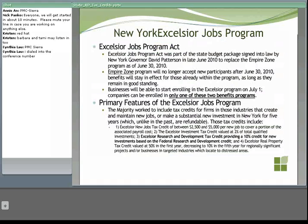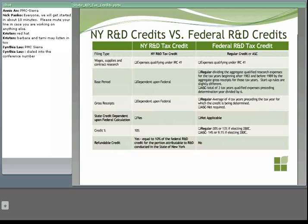Okay, so we go to the next slide here. Again, from the expense standpoint for the wages, supplies, and contract research, both follow Section 41. For New York, base period and gross receipts are dependent upon the federal. The state credit is dependent upon the federal calculation, and the credit is 10%, and the credit is refundable, and it's equal to 10% of the federal R&D credit for the portion attributable to the R&D expended in the state of New York.